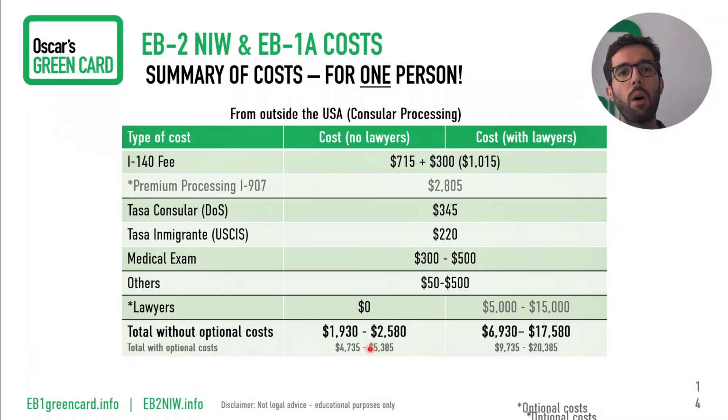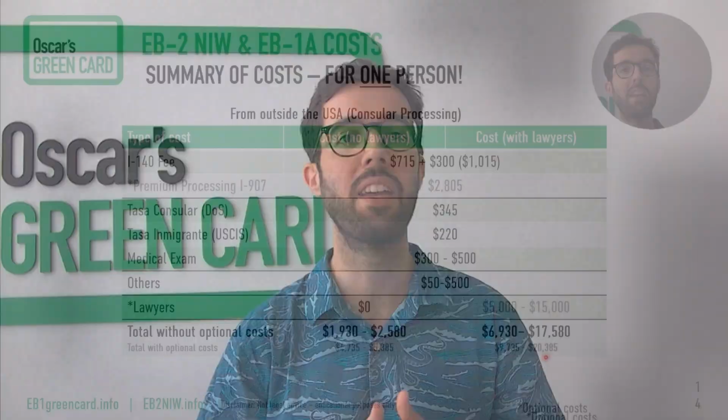And so the total without optional costs ranges between about $2,000 to $2,600 for people that are not adding any optional costs. In this case, the only optional cost is premium processing. Otherwise, it would go higher than $5,000. And for people that choose to hire lawyers, it will range between $7,000 to $17,580 if they choose to not have premium processing. If they go with premium processing, they will be about as high as $20K. Okay, so you can see, again, a lot of variation depending on what you choose.